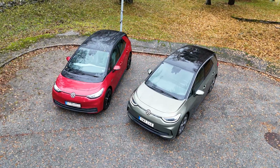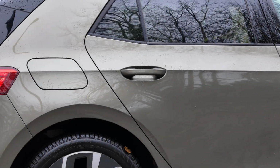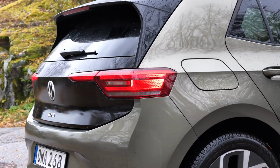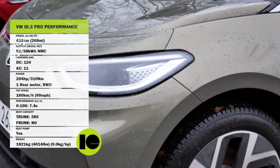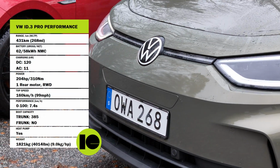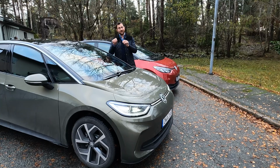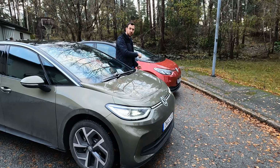When it comes to the drivetrain and battery pack, it's exactly the same as in the old car. So 204 horsepower, 310 Newton meters of torque. So no different at all when it comes to that one. It doesn't have the new motor yet and does have the same battery pack, same battery chemistry as the old version. So these are the biggest differences between the updated ID3 2024 model compared to the old version.